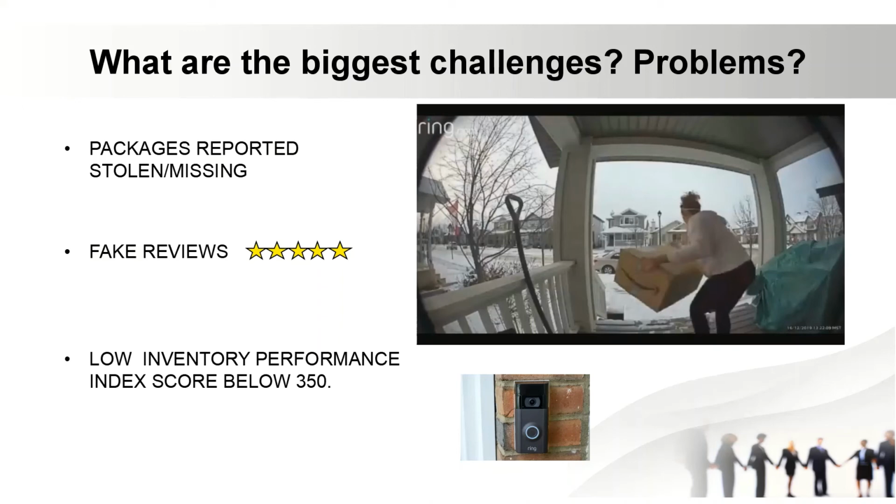Another challenge to overcome for Amazon is the fake reviews. A lot of merchants have been selling so-called 5-star products, which are really not 5 stars. And they are doing the reviews themselves or paying other people to do it for them. As of late, Amazon has been cracking down on this. Finally, another recent challenge Amazon has had is getting rid of products with a low Inventory Performance Index score below 350. When faced with these types of products, this may result in an opportunity cost for the company.